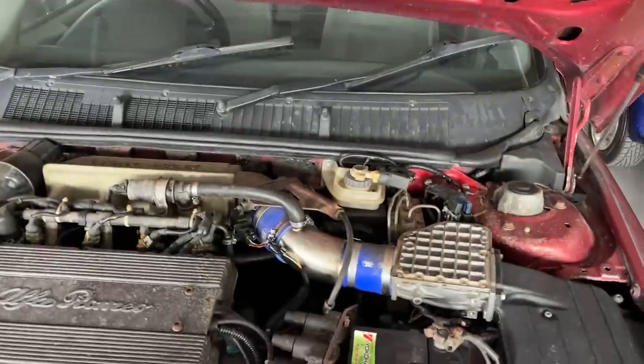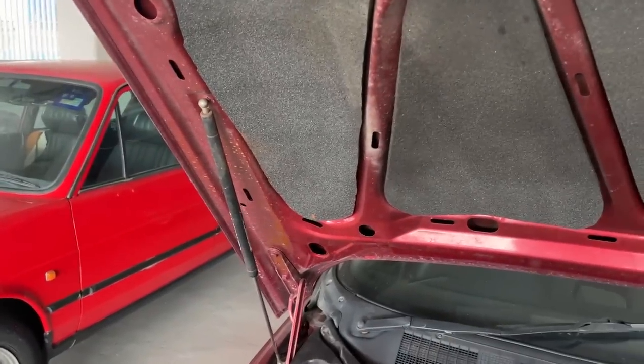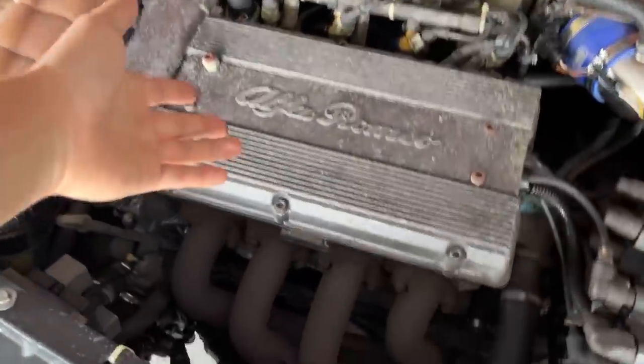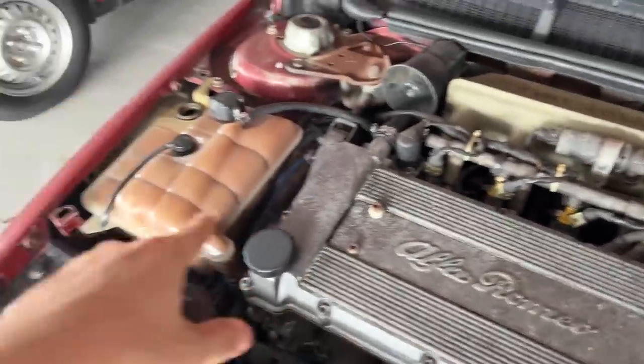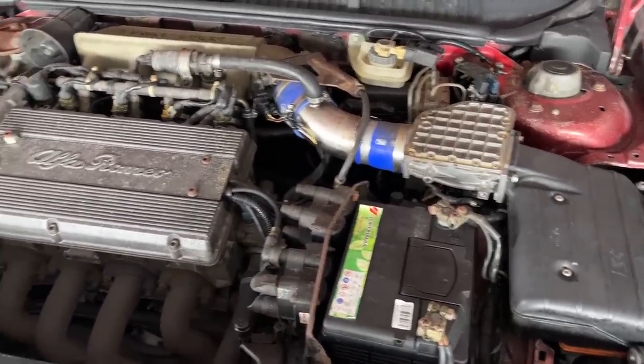All right. Look at that. The pumps still work. Wow, sorry, the dampers, the shocks are still working. So, engine's intact, a little rusty here and there. I think it needs a good clean. But yeah, definitely going to change all the fluids, coolants, engine oil, clean up the air filter, all of it needs to go.